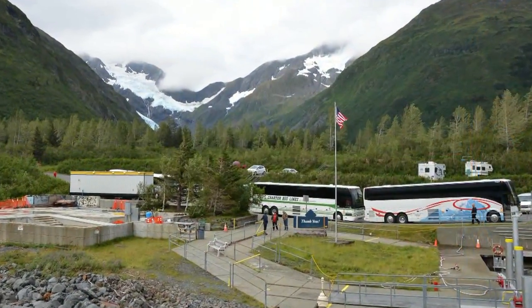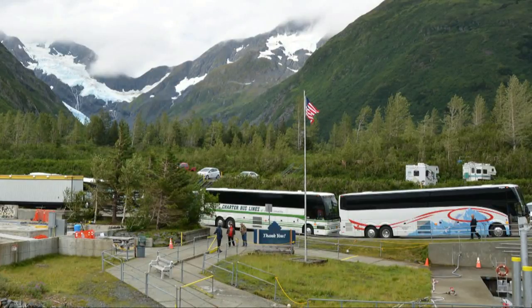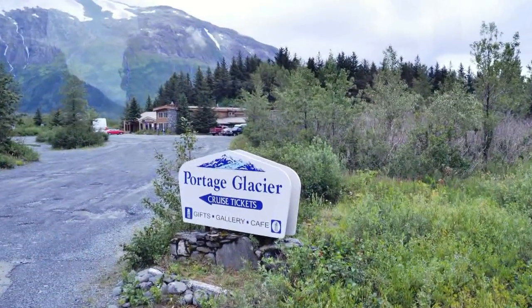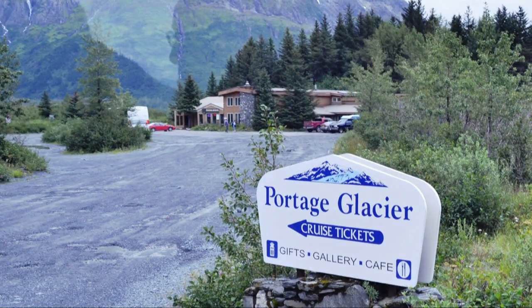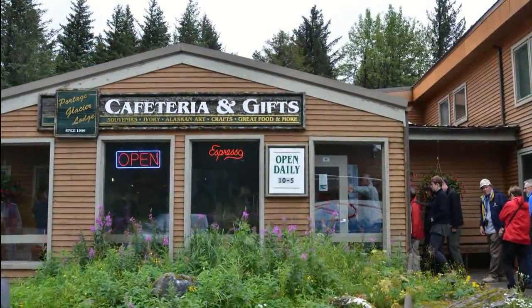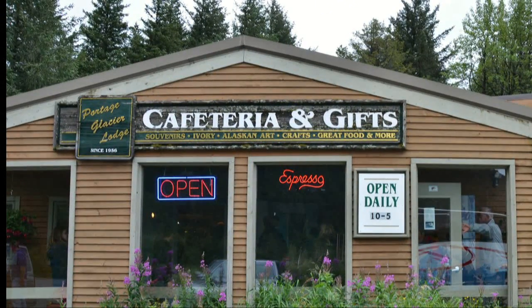Right after the great sightseeing cruise on Portage Lake, we boarded our tour bus for a short drive to the Portage Day Lodge, where we had the opportunity to have a bite to eat and shop for unique Alaskan artwork and gifts in the gallery.